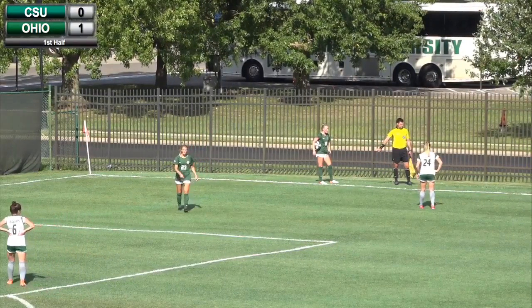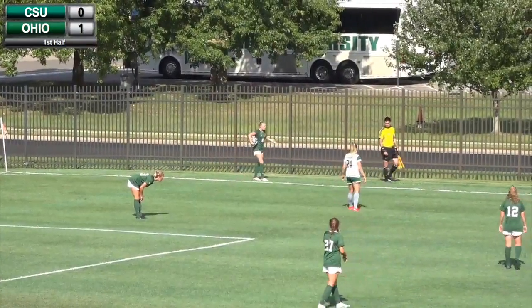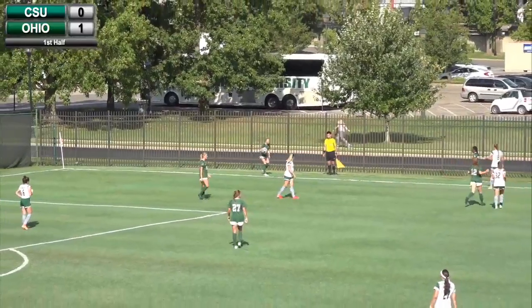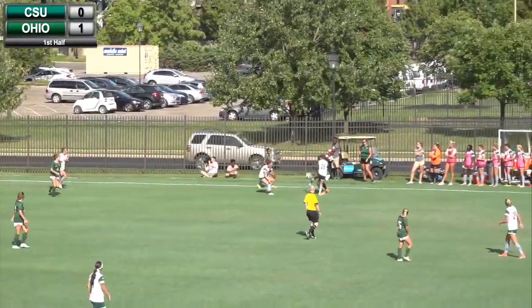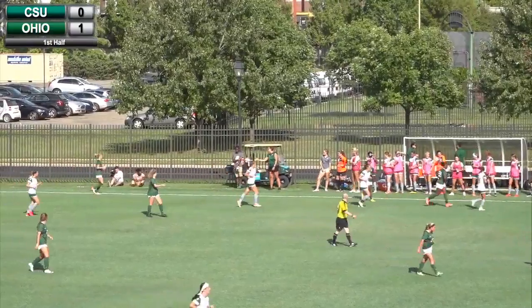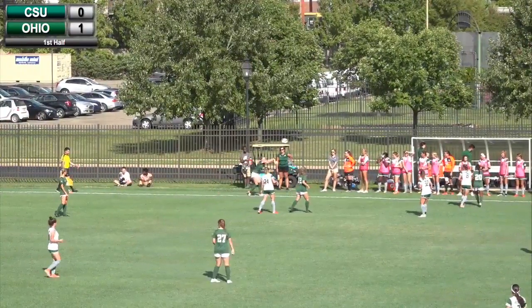A great thought. Good idea on the entry there from Darrow. Just a little bit too long for Maddie Young, but Young had a lot of space down that right side. Couldn't quite get to the ball. Jemiah Ward now with it for Cleveland State. As the ball heads out of bounds, off the Bobcats, possession stays with Cleveland State.